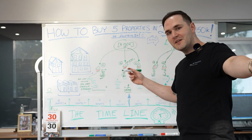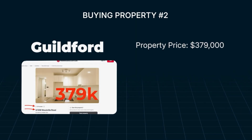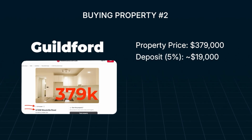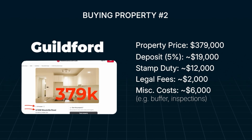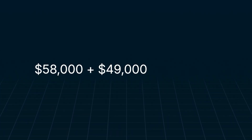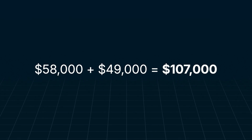And you can do your own research if you want to. Out of this 379, let's assume this one, we got a bit creative. We went to either a third-tier lender or one of the big banks, because a couple now do it. We did a 5% deposit. 5% of 379,000 is, let's round it up to $19,000, 12K worth of stamp duty. I've done the figures already. 2K worth of legal fees, and roughly 6K miscellaneous buffer, LMI, etc. So we're into that for 49K, right? For 58K plus 49, we're up to 107,000. We've only got literally 43.